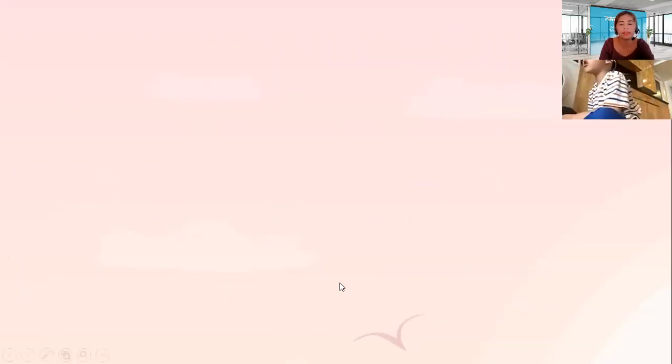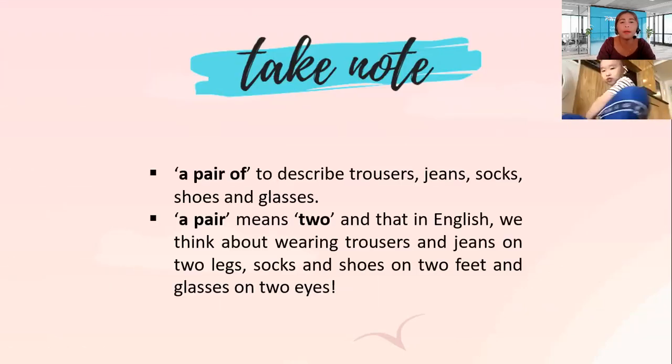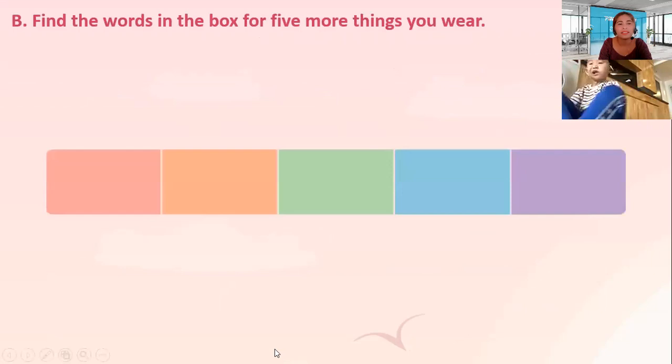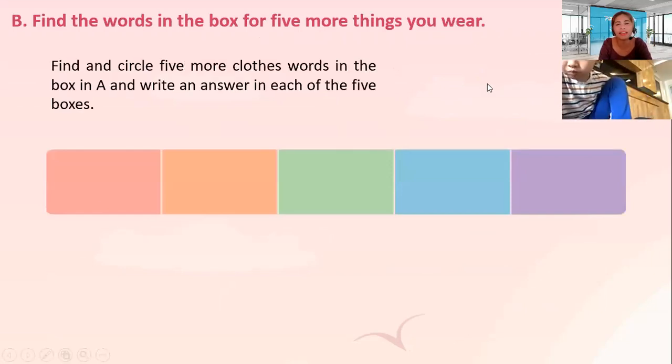Okay, that's it. So when teacher Ann say, B is wearing a pair of jeans, a pair of shorts, okay, so it means B is wearing a pair of or two trousers, two shorts for the two legs of B. Okay, Kim B. Okay, here Kim B. Let us have the activity and game again.